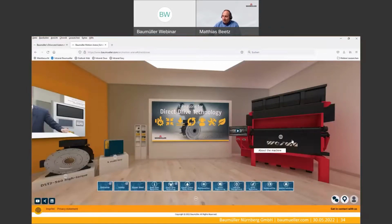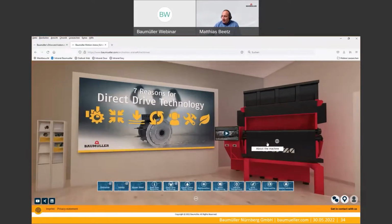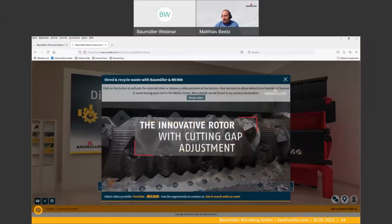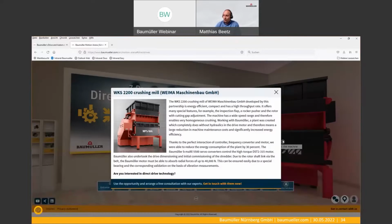Right side, you can find an application. In this case, it's a shredder. And here at the screen, you can find the symbol to open a video. And behind this video, you can find a description. You can find a video for a working shredder. Very interesting. And when you select the globe on the shredder, you can open a description for this specialist shredder type.